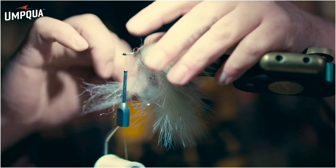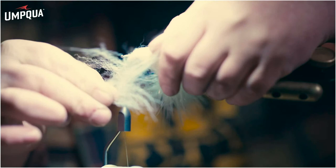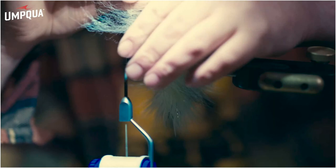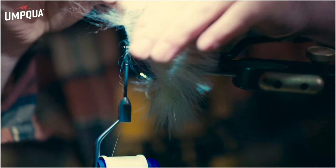You don't want it to move around after you start fishing it. I bring it and I put it in between the eyes at a diagonal angle, pulling that material back, pinching, using pressure, and I bring it right in front of the eyes and continue wrapping it while manipulating that material backwards. This can be a pain in the neck when you're first starting to do it, but once you get the hang of it, it's not too bad.